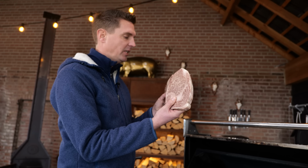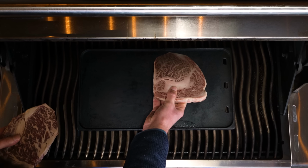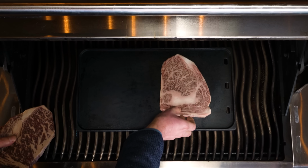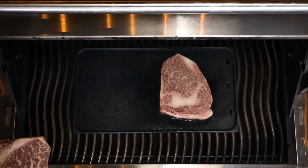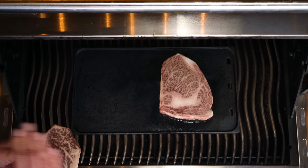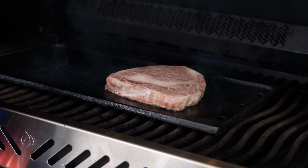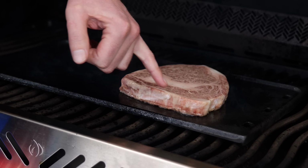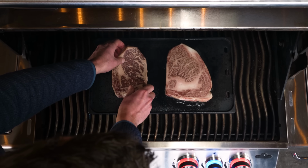Now it's time to get the steaks on, and they're pretty thick, so they're going to need a while. I'm just going to place them on without adding any oil, and listen to that sizzle. Now give them a little press so you're sure that they're making a good contact. All of the surface needs to make contact with that griddle. And instantly you see fat coming out. I'm going to do the same with the other steak. There we go.